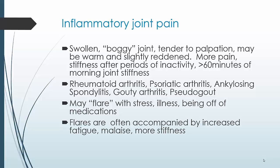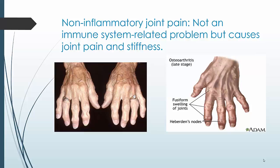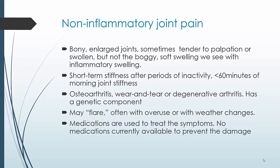I swear I'm hitting it. That's what I'm... Maybe you should be the clicker tonight.